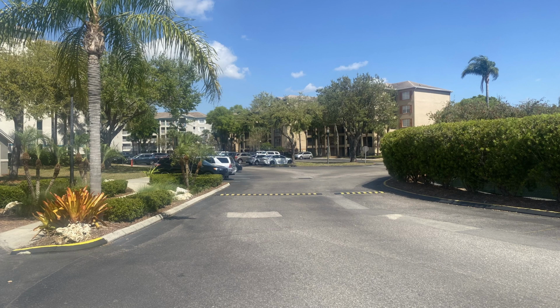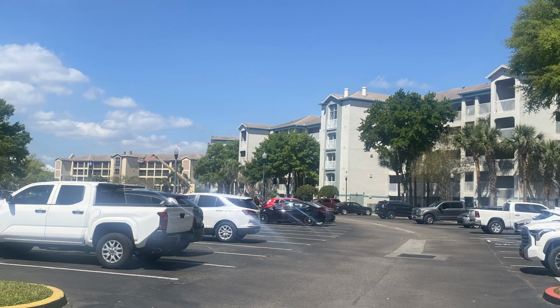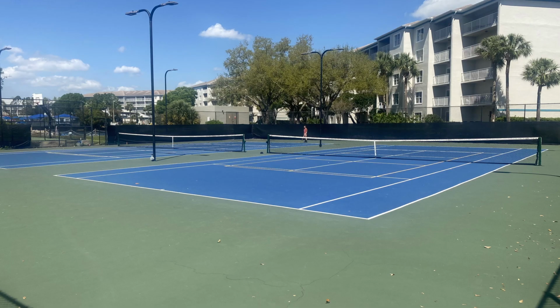This is not complete by any means. That's the unit that we stayed in. I think it's a 5-story unit, slightly different place. We went in mid-March. Weather was very, very nice. One day of a little bit of rain, otherwise very nice.